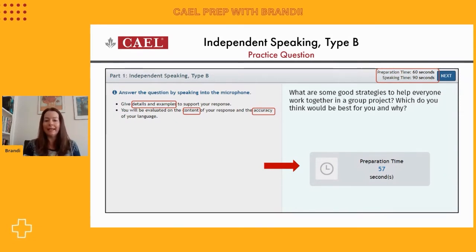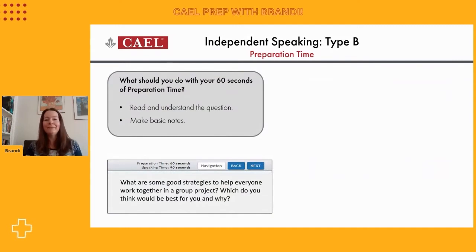As soon as this counter clock reaches 0, the test is going to ask you to record your answer. And we know here that you'll be speaking for a full 90 seconds for this second question on Cael. So we need to fully understand what we're going to do with our 60 seconds of preparation time to effectively answer this question. So the very first thing, of course, is to read the question out.